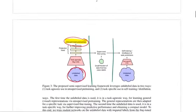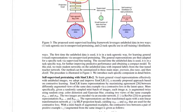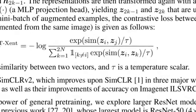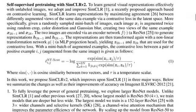And this first stage is done using a contrastive loss. That's very similar to SimCLR, to this contrastive loss. So what you'll do, and they describe it very, very well here, is, given a randomly sampled mini batch of images, each image is augmented twice using random crop, color distortion, and Gaussian blur, creating 2 views of the same example.